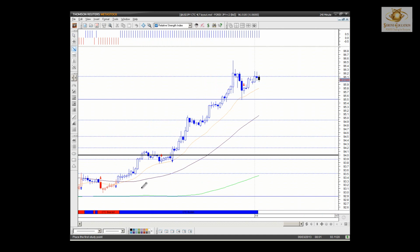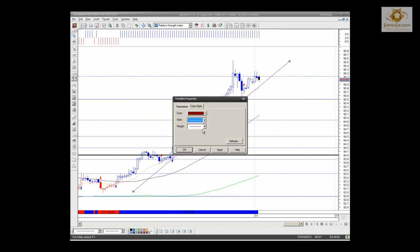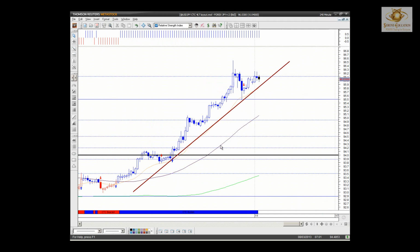Histogram on the other side is all positive. The trend is still very much upside, a very aggressive trend to the upside, very strong and very aggressive up move, at least a 70% angle. So it's imperative that 96.2 gets breached as soon as possible.